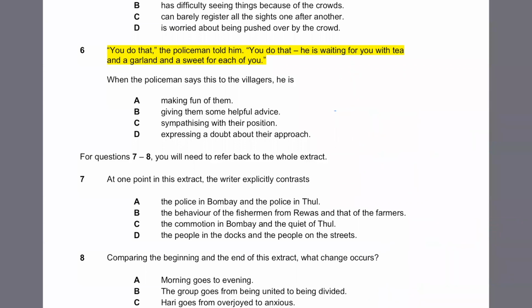Question 7. Okay, this is where things get a little bit more challenging because it's not just asking about small details, it's asking about the entire extract, right? Big parts of the, like, the whole text. If I look at question 7, it's not very specific. It's not telling us which part of the extract to look at. All it tells us is you're trying to find some part of the story where the writer is contrasting something, right? And not only is it contrasting, but it is an explicit contrast, right?